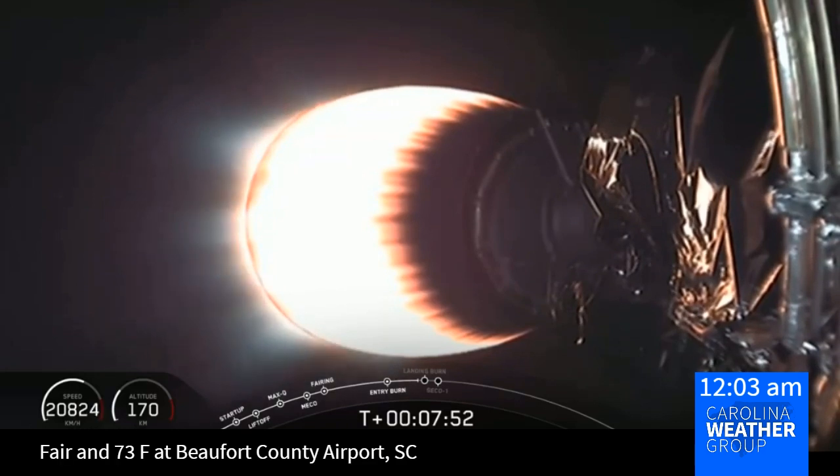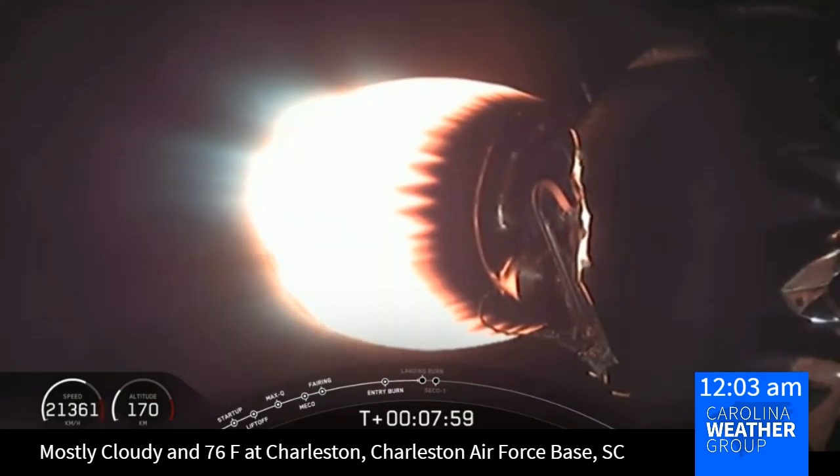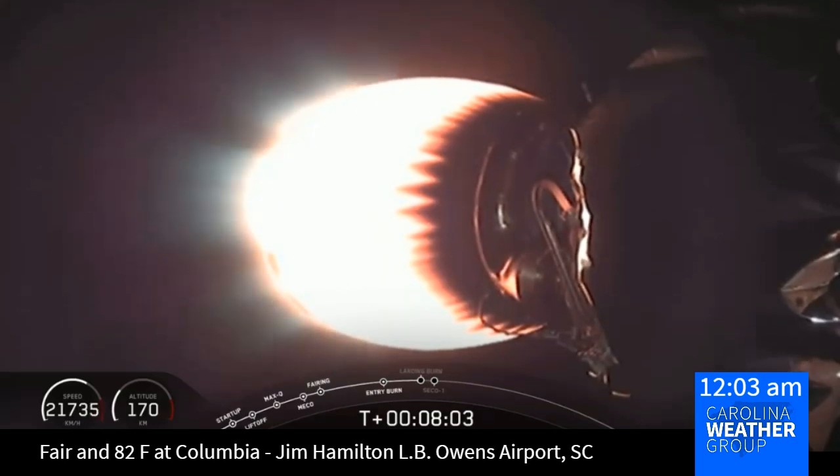For those of you just joining us, we did have a successful liftoff at 10:30 p.m. Eastern Time from Cape Canaveral. The first stage was able to successfully separate and is now heading back for its third landing attempt in its history.